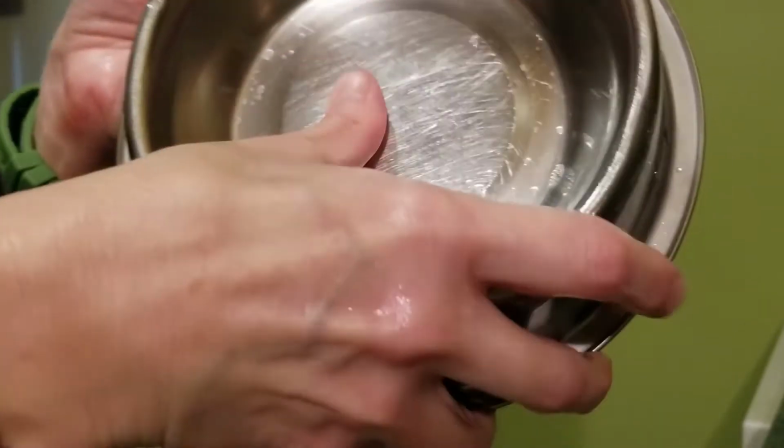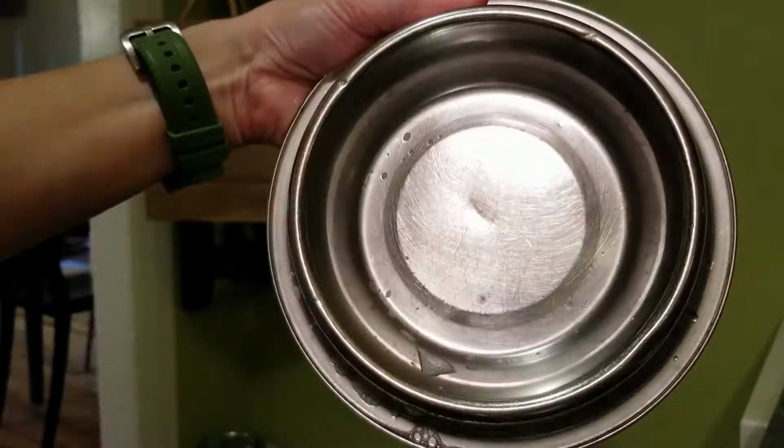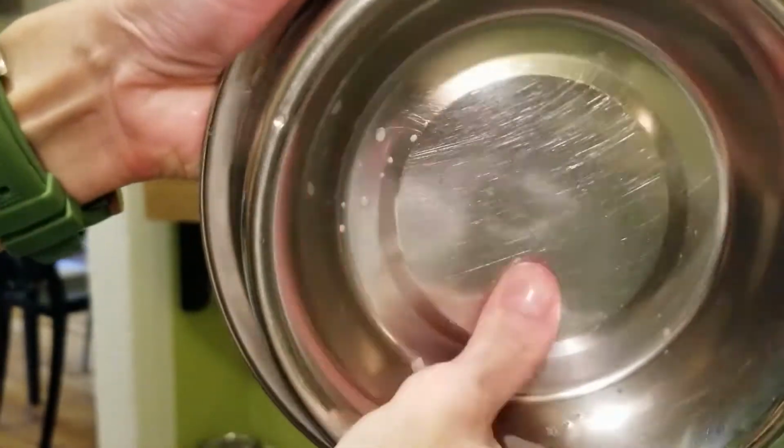This is the squeaky clean test, right? You're cleaning it and keep cleaning it till you hear that. Squeaky clean. Love it.